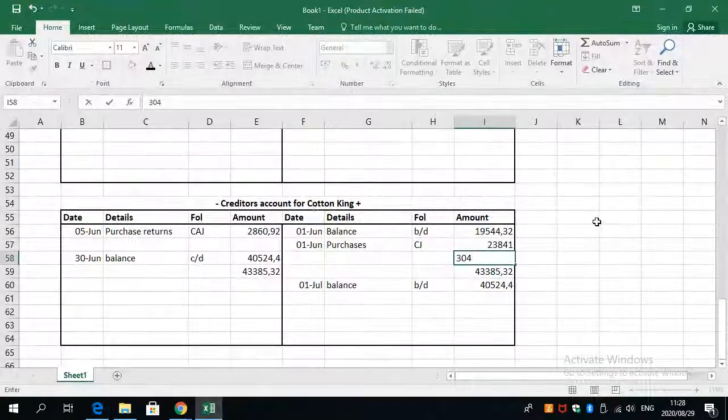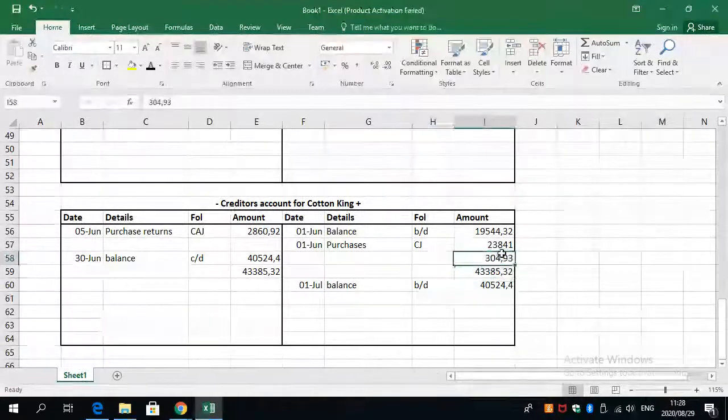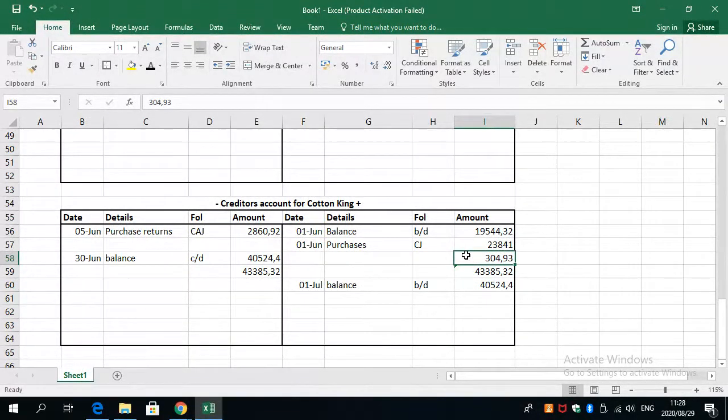But I understand the logic of the people who said the debit side, because here they are saying interest paid. Hence, they are thinking that we are taking it to the debit side. So I think this is my thinking: I think this was supposed to say interest charged instead of interest paid. You understand what I'm saying? Because when it's interest charged, then you know you're going to write it on this side. If this was written as interest charged, it would show on the other side where I'm showing it, because we are accounting for the interest that was charged on the overdue account.